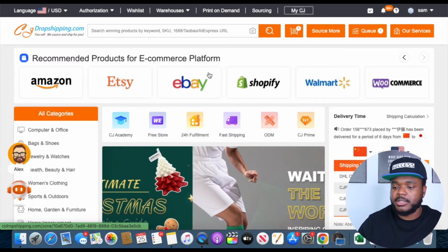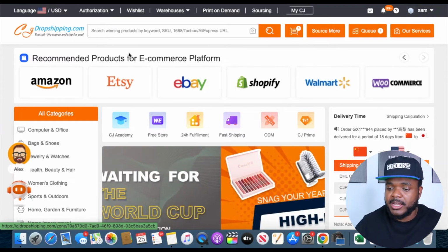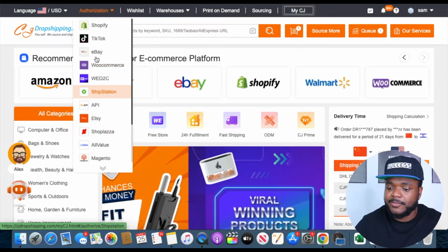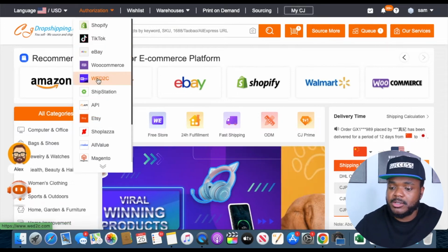And then once you've signed up, it's going to take you back to the homepage. But when it comes to connecting your e-commerce platform to CJ, what you need to do is click on authorization, click on any one of these different platforms here, whether it's going to be Shopify, eBay, or whatever platform that you're thinking about using, you're going to be able to select it here. Once you go through that entire process of integrating your e-commerce platform to CJ, the next thing that you obviously need to start doing is listing products.